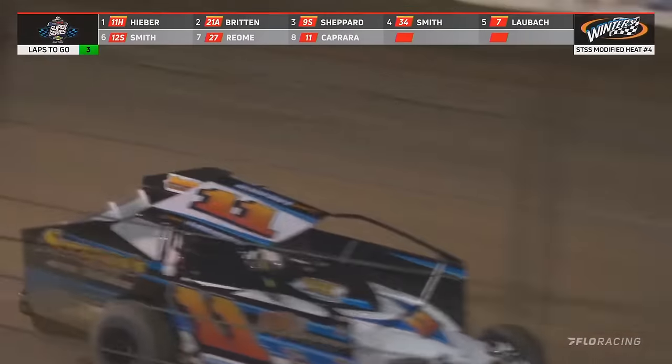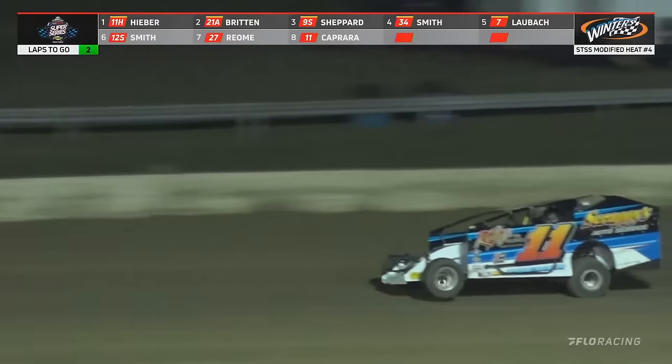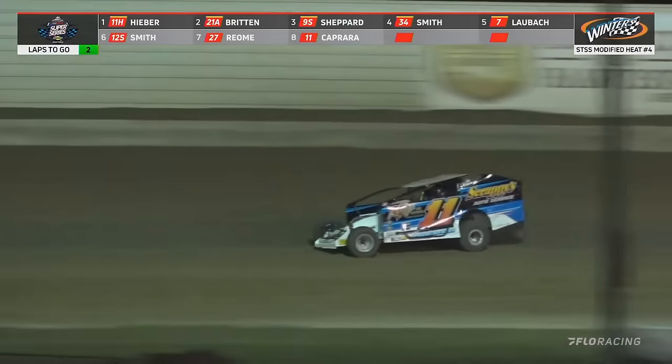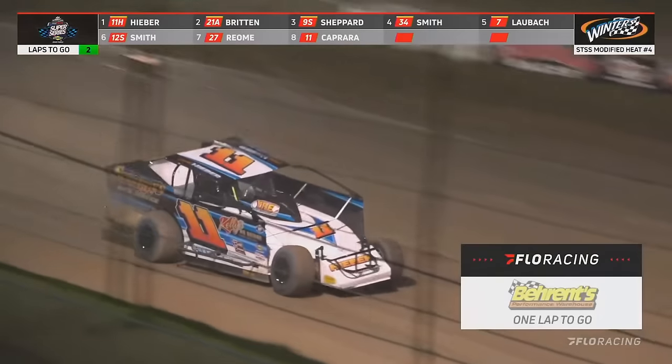Danny Heber will come to the twin sticks, two laps to go. Shepard might just be easing and biding his time right now, hanging out behind the 21A of Britain. Rusty Smith, Rick Laubach round out your qualifying cars. You can see at the top of your screen the cars with the yellow crowns are the cars in qualifying positions. Heber coming to the Barron's Performance Warehouse white flag.